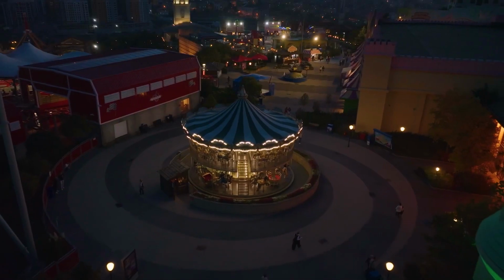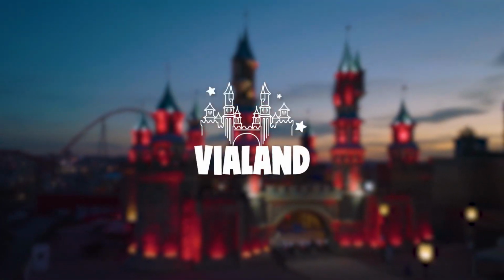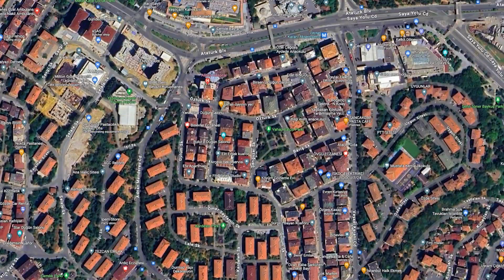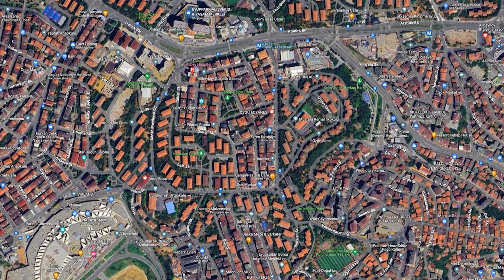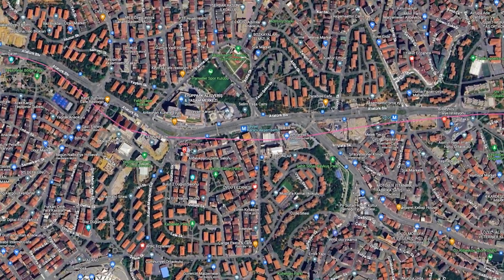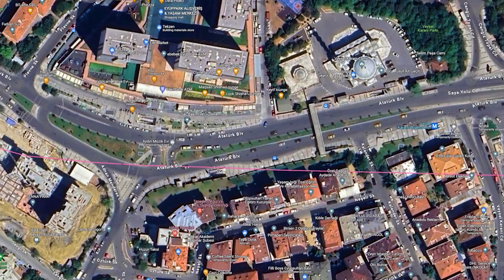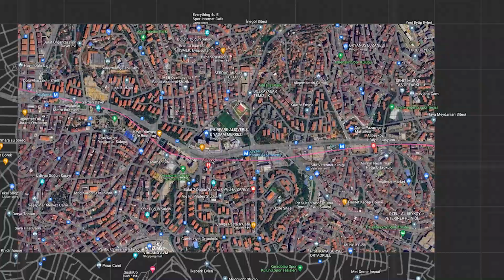And the fact that you have Vialand shopping mall and Vialand Entertainment Center that is literally behind the project is an amazing added bonus. Also, now here is the catch. Let's go to transit. Let's see. Now this pink line, they actually put the metro exit here, but it is actually right here.